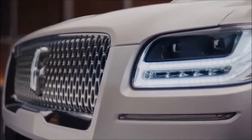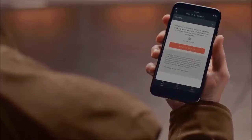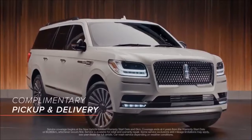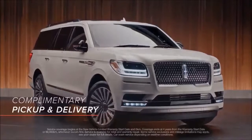With Navigator, responsiveness goes well beyond your daily drive. It goes for service, too, so you enjoy more time for what truly matters to you. We'll take your Navigator in for you when it needs service, then bring it back washed and ready for the road ahead.